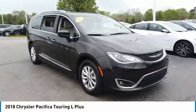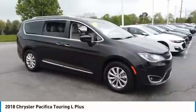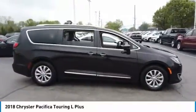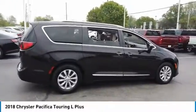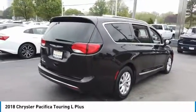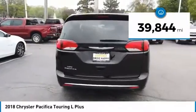We are pleased to show you the 2018 Pacifica. The Pacifica crossover features the driving attributes of a sedan and the utility and space of a minivan or SUV. The Pacifica has top-notch safety scores, an upscale interior, and a spacious cabin that leaves room for your family to grow. This vehicle has less than 40,000 miles.